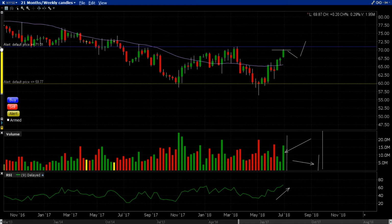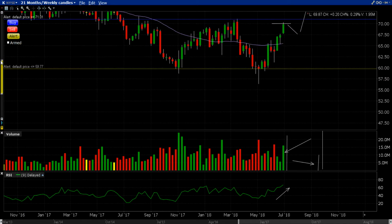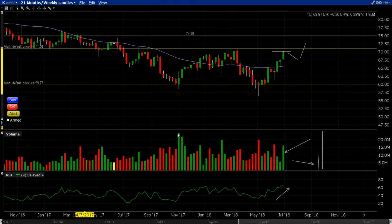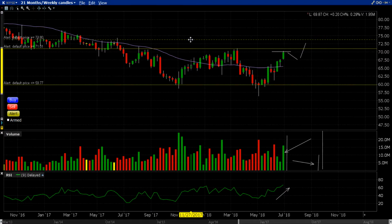Very constructive for K. We have the monthly breakout with potential resistance at 71, slowing down the price action here, and eventually 74. So more slowing down of the price action. 74, where are ya? As identified on the monthly. So these are potential levels where we're going to see a sideways move for a small consolidation. And then, bam, another breakout, guys. So this is what you could imagine.